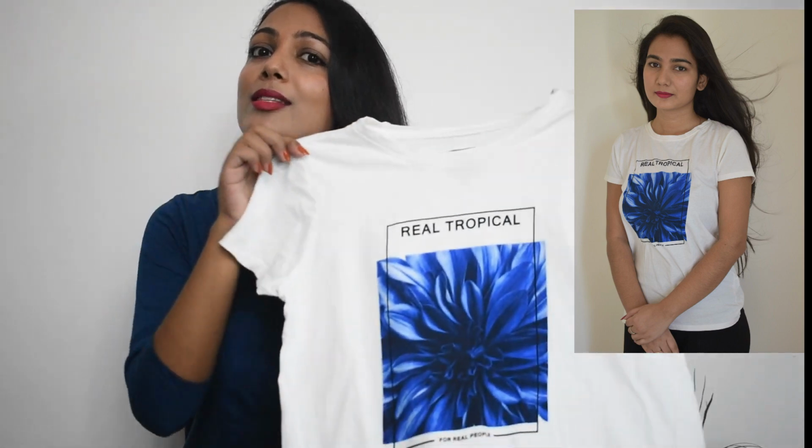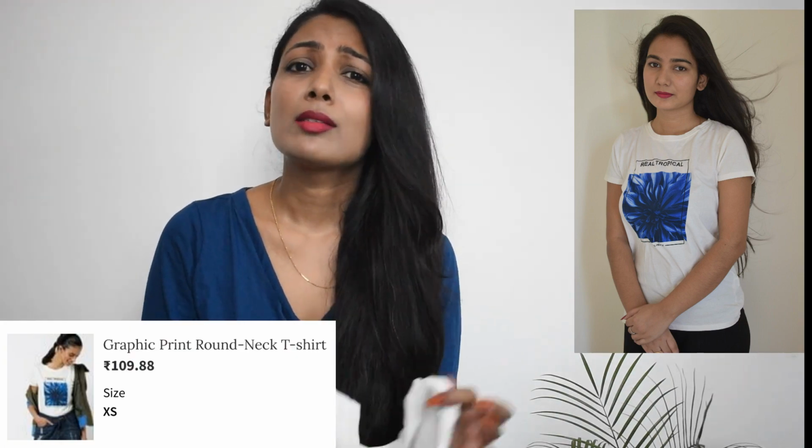So the first product which I'm going to show you is a white round neck t-shirt. So this is the t-shirt, and इसका price MRP है 299 और used to be priced at 109.66. I think this is a great deal, and the stuff is so soft, and actually I love this product because white was my favorite color.